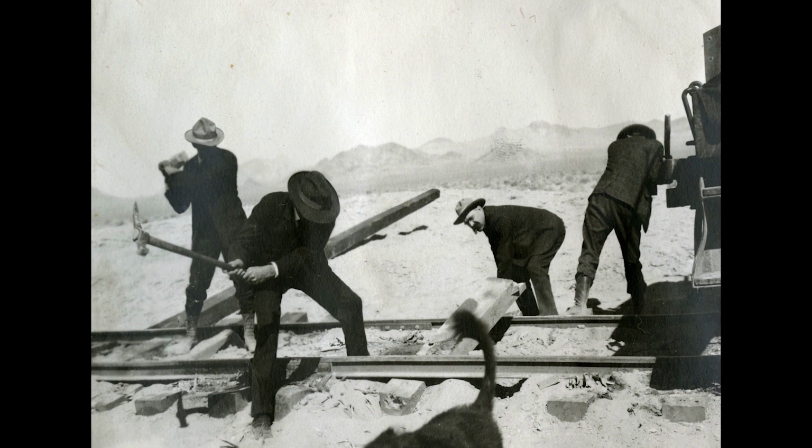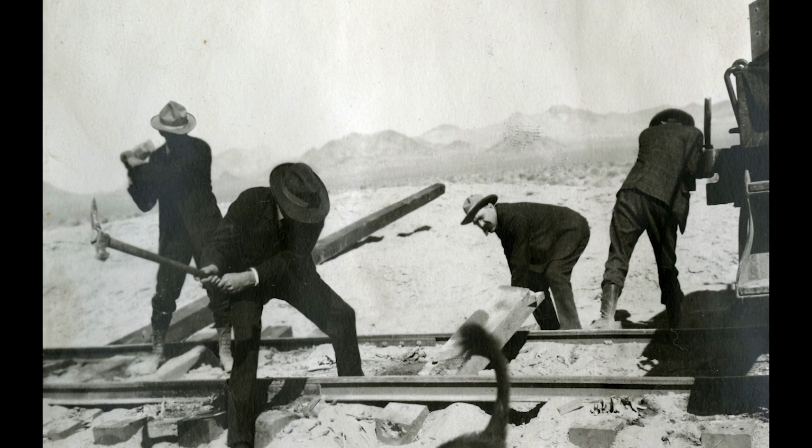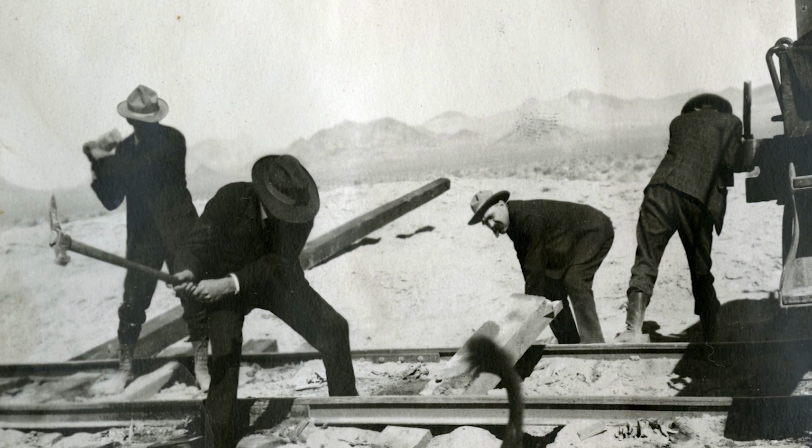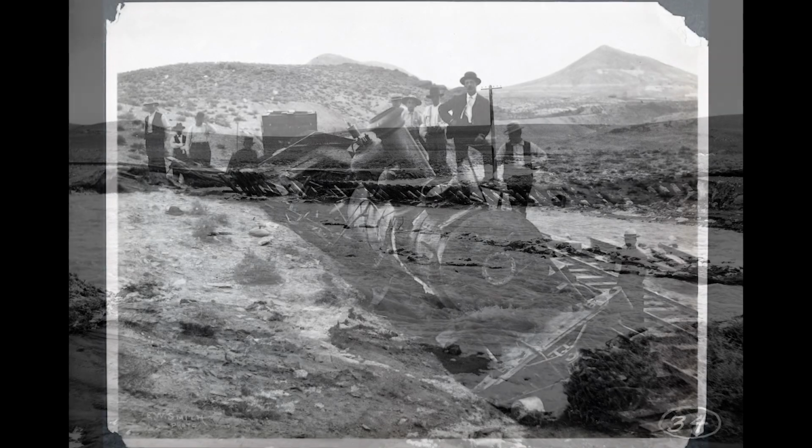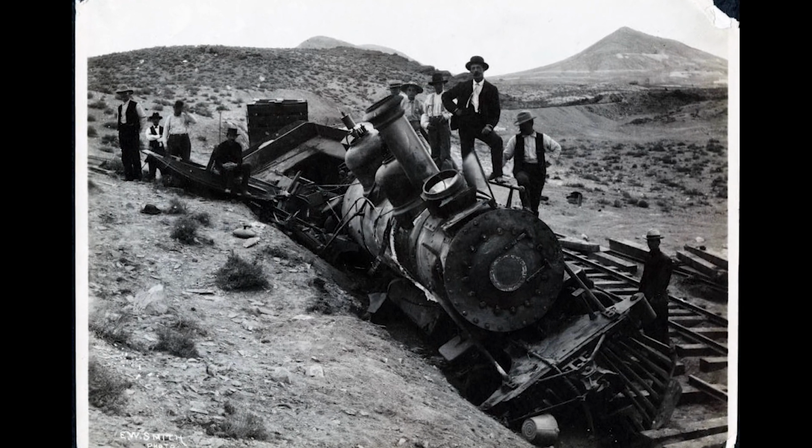There are many photos of the Tonopah and Goldfield Railroad showing inspections and inspectors. However, this railroad was not immune to the flash floods that would cause great damage to the train tracks, and in some instances there were derailments.